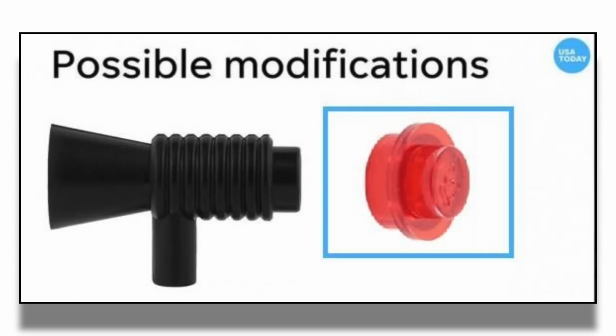Here we have the classic LEGO Star Wars blaster. It's the old style that was phased out in 2007. But of course it's the USA Today possible modifications of an AR-15. I thought this one was pretty funny and a great inclusion.